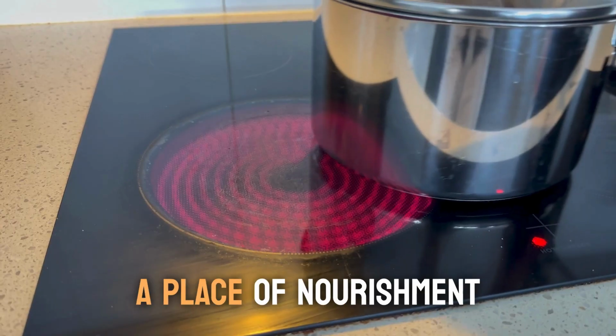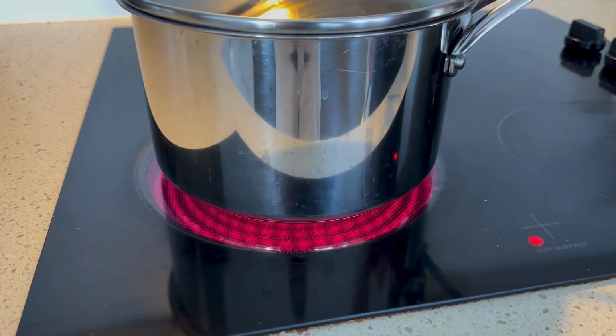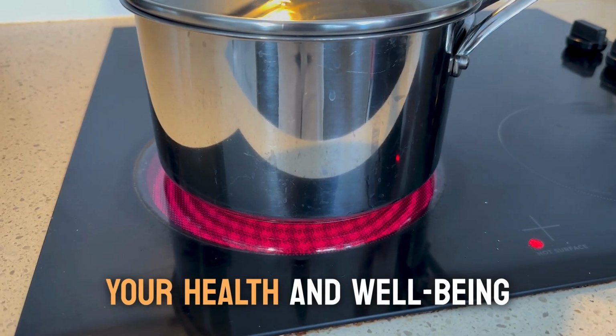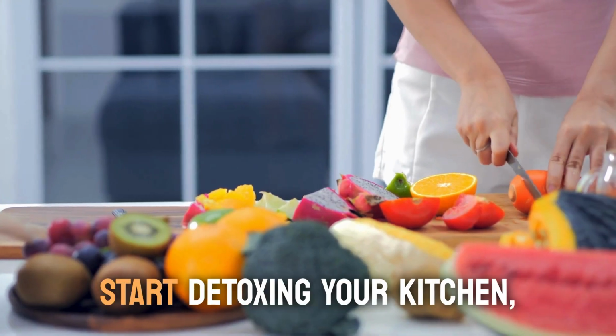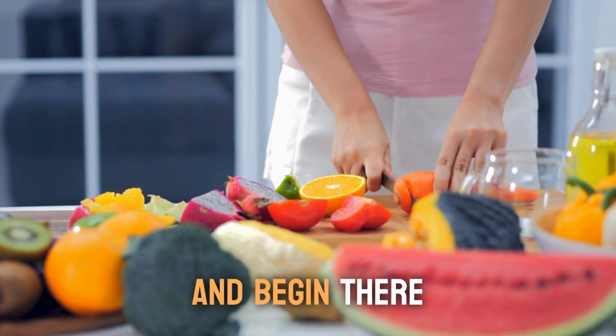Your kitchen should be a place of nourishment and joy, not a source of chemical exposure. By making these simple changes, you're creating a space that truly supports your health and well-being. Thank you for taking this important journey with me. If you're ready to start detoxing your kitchen, choose just one area that resonates with you and begin there.